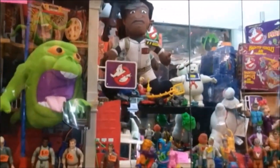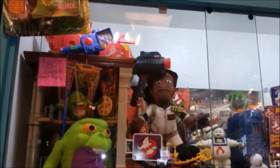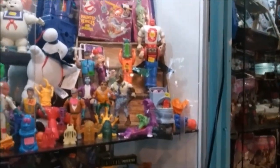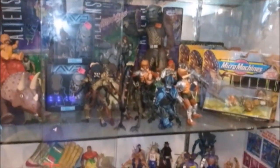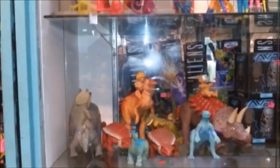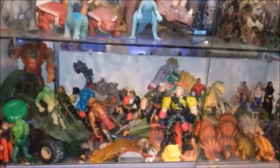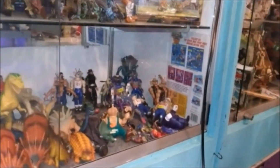And we got some awesome Ghostbusters. Oh my god, look at that collection, that big plush. Slimer, PKE meter. Very nice, very nice. Micro Machines, Alien, Predator. The Fisher-Price Cave People. I don't remember the name of that line off the top of my head. Got some Swamp Thing, and of course some Small Soldiers and Dino Riders. Biker Mice from Mars. Very nice.